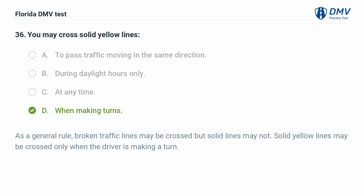As a general rule, broken traffic lines may be crossed but solid lines may not. Solid yellow lines may be crossed only when the driver is making a turn.